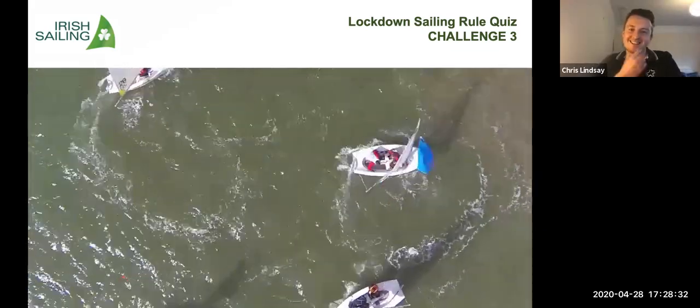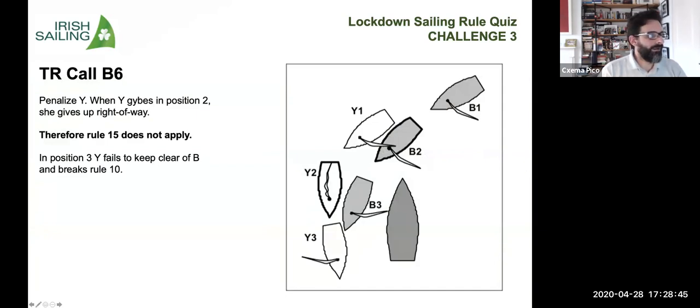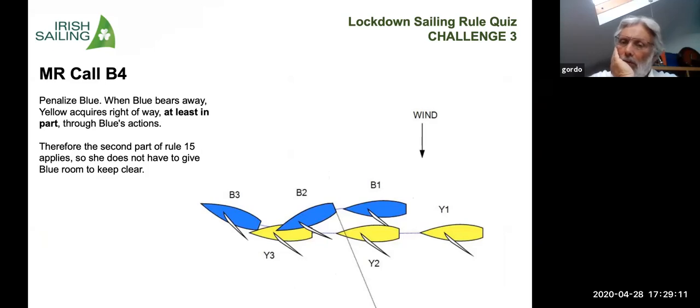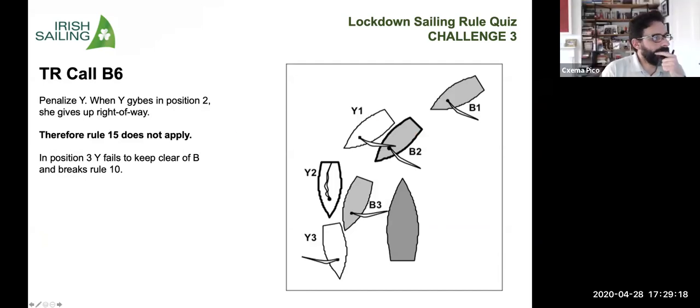Yeah, I think I still stick with my original answer, but that's perfectly fine. So the calls in team racing do talk, which is slightly different to match racing. They do talk about giving up right away, which is a very strong term, whilst match racing uses more of a grading in this, at least in part. Go back to the team racing call. It's a slightly different scenario, but you know.